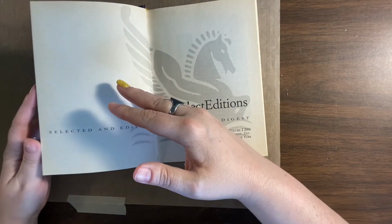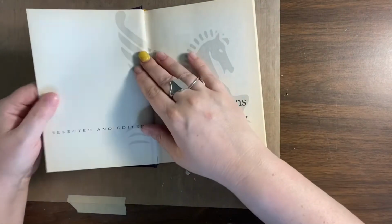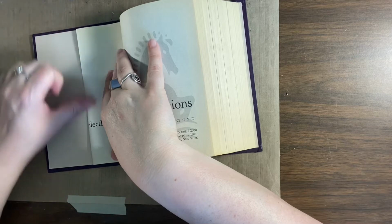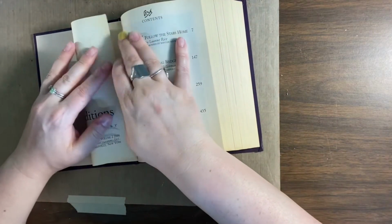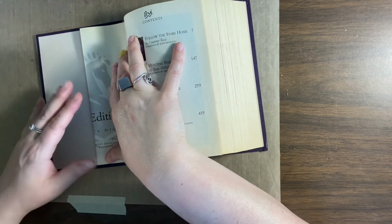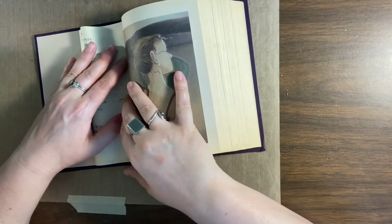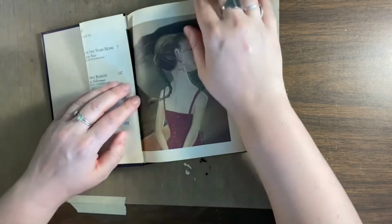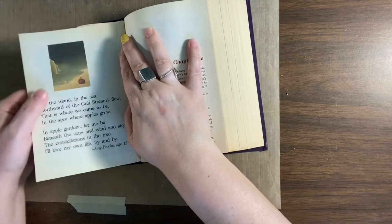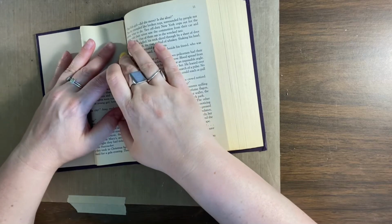And literally all you do is you go through and fold each one of the pages in half. So just match up the edge of the page down into the spine. If I happen to see an illustration that I like, I might tear that out. Like this one's kind of cool. So maybe I'll tear that out of the book. But just fold them in.